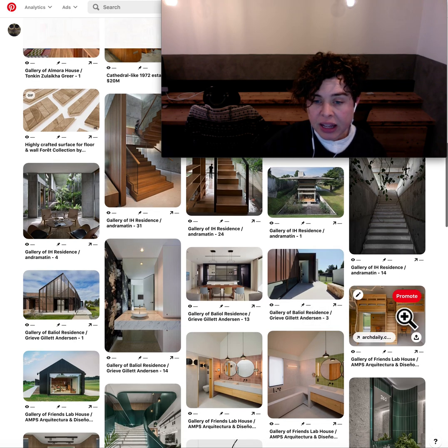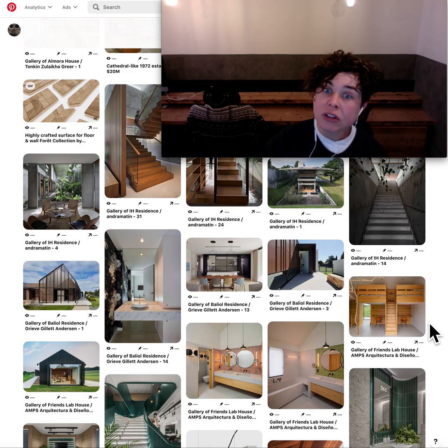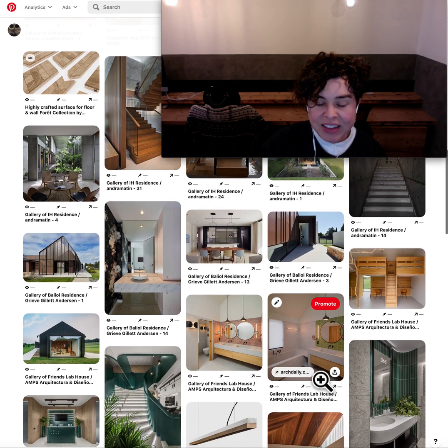This one's on our joinery board, and it is a bunk and study solution. So obviously the bed's above and the study scenario is underneath. Which is a great thing if you're a person that suffers anxiety or a child with anxiety. Not actually having to go to bed looking at your homework can be of benefit. Spoken from experience there.